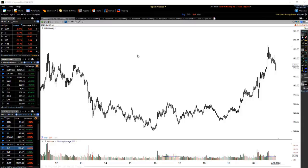Anyway, so the whole thing about what I'm seeing here is that there's this thing called cup and handle.